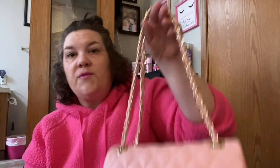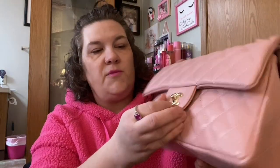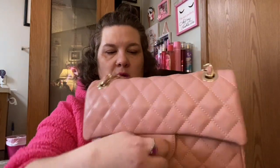So better than paying $5,000, $6,000 or $7,000 or almost $10,000 for a bag. But yeah, this is my Chanel dupe. It's so cute. And you just hit the lock on it. It does have a place like a pocket. I still have the Chanel tag because I have not used it. I plan on using it soon.